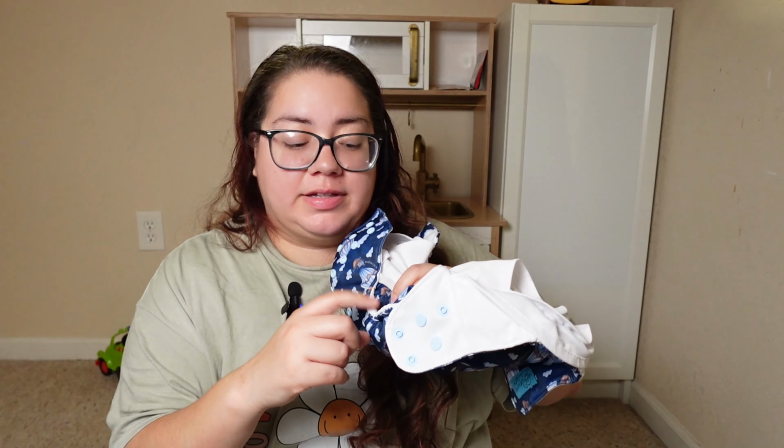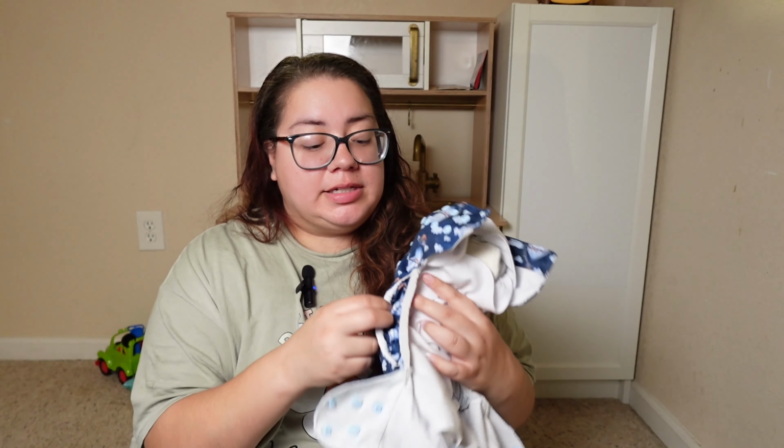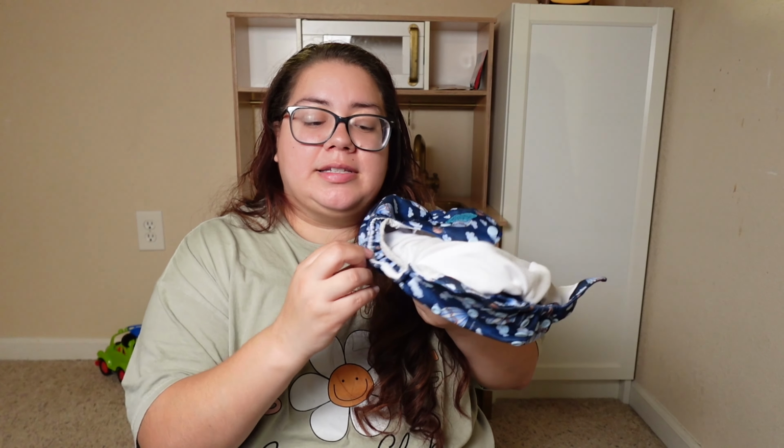Another one of my favorite features about these, for the fact of the double gusset, if you have a heavy wetter and you need to stuff the crap out of your nighttime diapers, this is the diaper to do it with. This is going to make it so easy. It gives it extra depth. If you were to stuff a bunch of inserts into this pocket diaper, this elastic would slowly start to come off of your baby's leg. But if you stuff one of these pocket diapers with a bunch of extra absorbency for overnight, this elastic is going to stay in place. This elastic is going to come down a little bit, so it gives a little more pocket depth. So for those heavy wetters, this is definitely one.